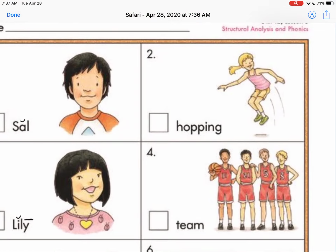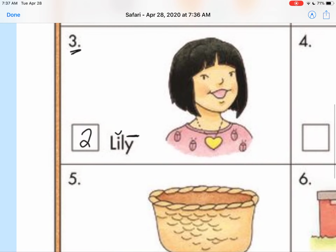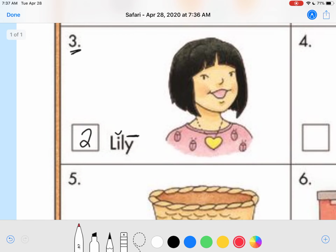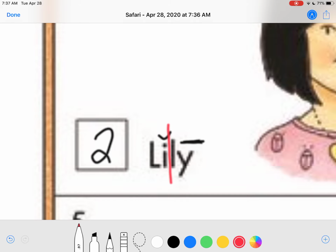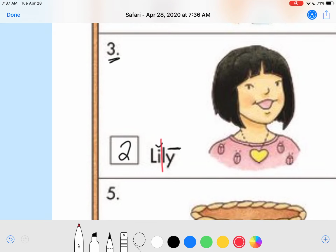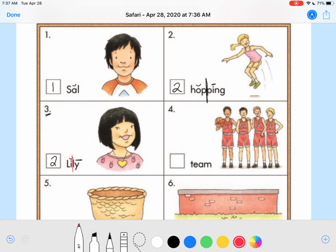So let me go back up here to number 2. She is, here we go, let's look. Here's a vowel, and here's a vowel. Hopping. Draw your line down the middle. Hopping. There are 2 here. Let's come back to Lily. Let me get a different color so you can see. So you would draw that line right there. Lily. Remember, every syllable has just 1 vowel sound. You can count the vowel sounds that you hear in a word to know how many syllables the word has.